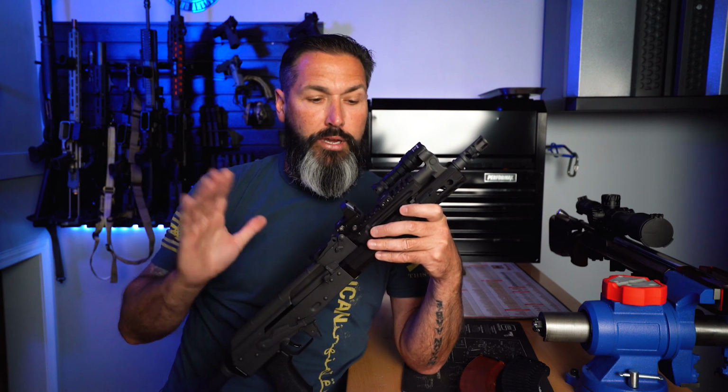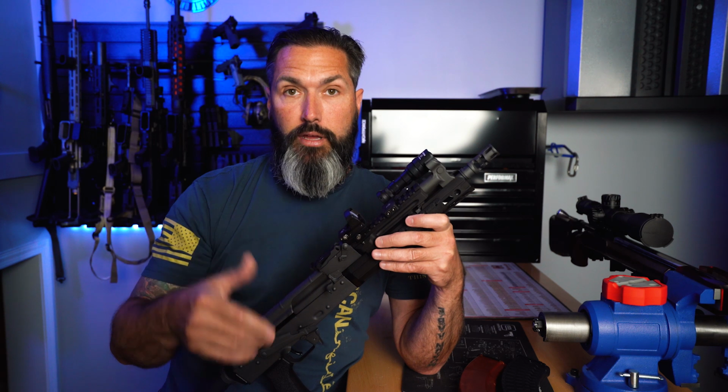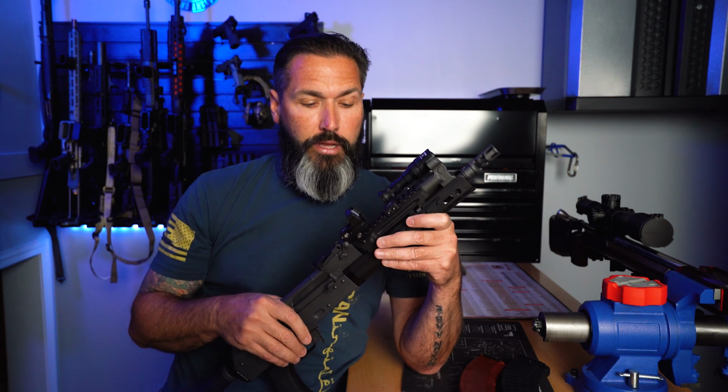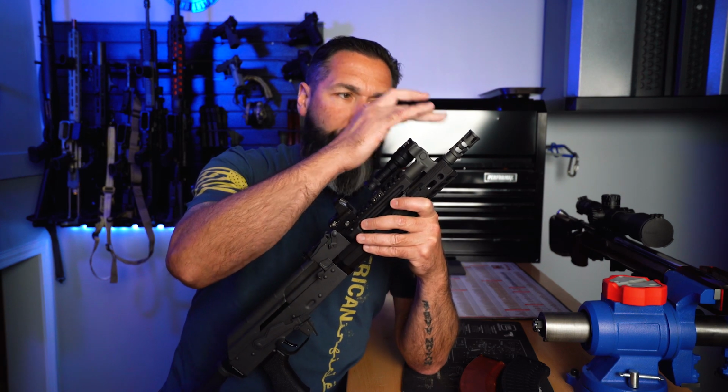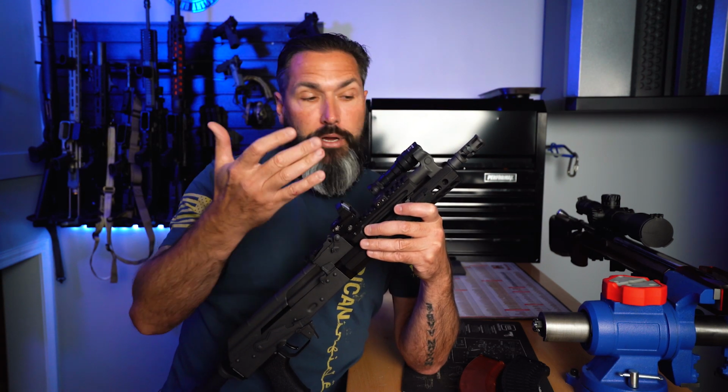It functions perfect the way it is. I'm assuming Rifle Dynamics tuned it at their facility, so I didn't need to, and it runs perfect. Now I know that might change if I add a suppressor to it, but having the option to be able to do that is nice, and I will be adding a suppressor to it.